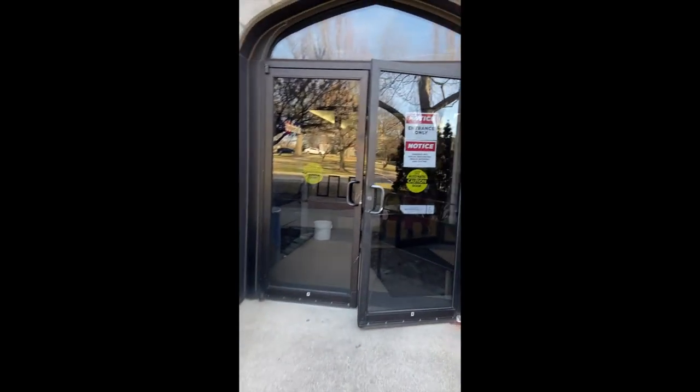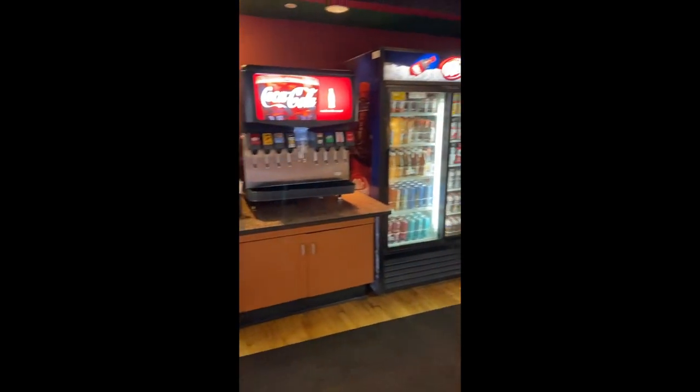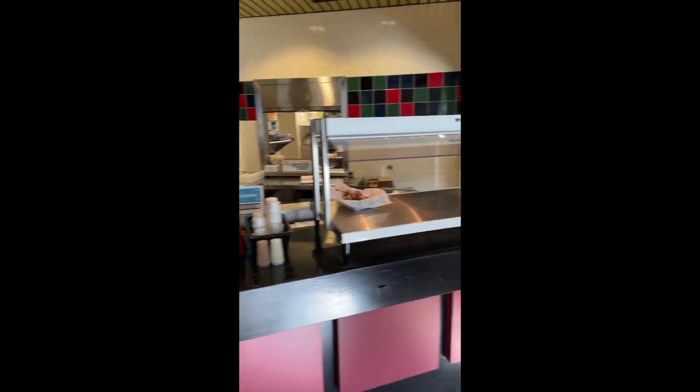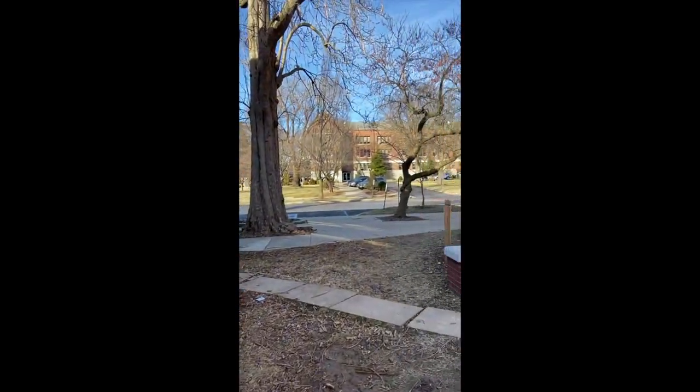My next stop was the CX, which is another dining area on campus which serves a lot of grab-and-go meals, and they have a lot of different options there. You can even place mobile orders and then pick them up, which is what I did with my coffee this morning. The CX also serves a wide variety of Starbucks drinks, which as a coffee lover, I am obsessed with.